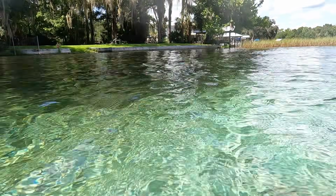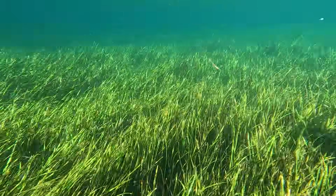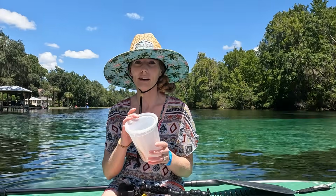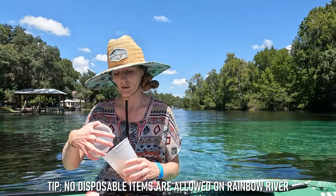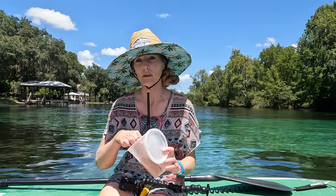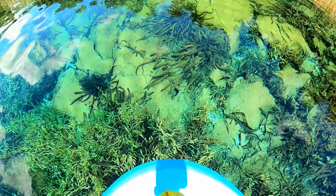We were glad to have brought plenty to eat and drink, but visitors should be aware that many food and drink items are not allowed on the river. If you want to spend a day on the river, you'll probably want to bring some snacks, and that's why we have this reusable container, because you can't bring anything disposable on the river. So we brought these Clif Bars that we took out of the wrapper and put in our reusable container, because you also can't bring Ziploc bags.